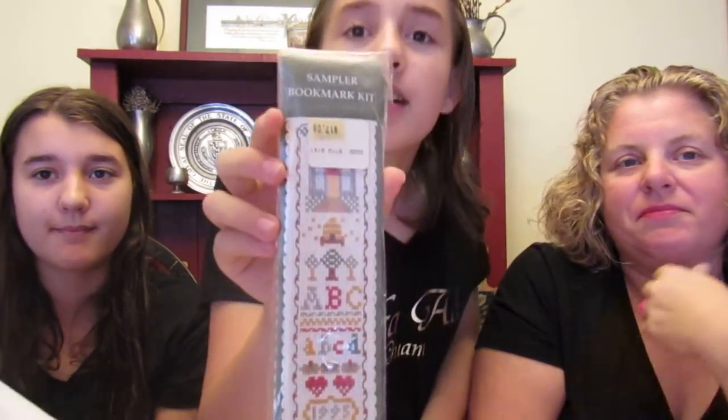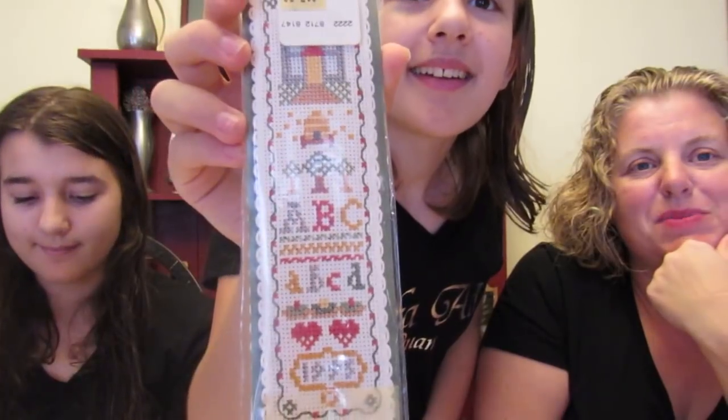This is a sampler bookmark kit. That one was my favorite because it has the beehive on it. And she also enclosed an adorable Christmas ornament. So thank you, Allie. That was very sweet. And hopefully we'll get to show you a finished design or two in the near future.